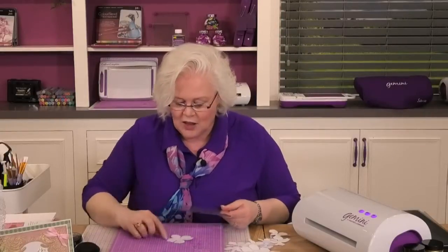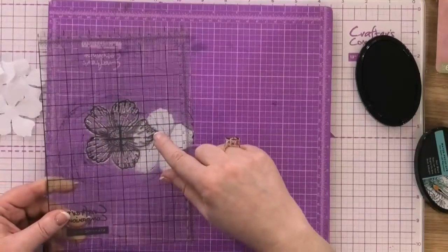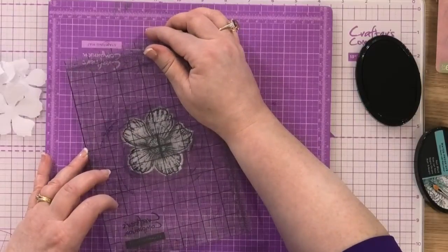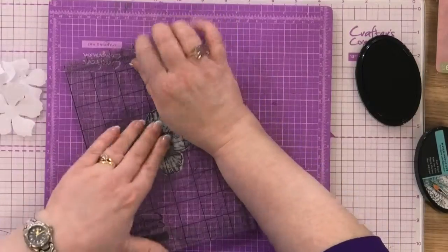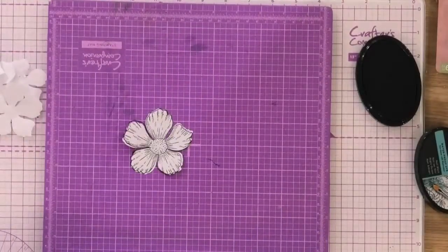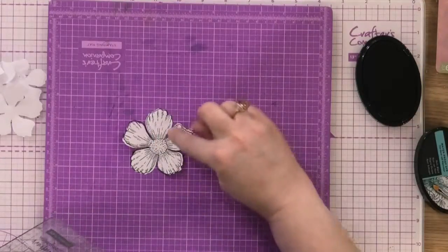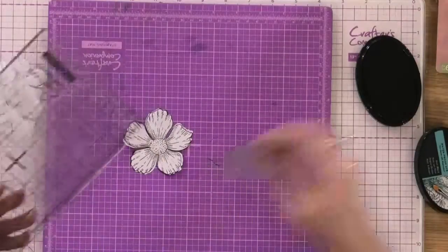So again, what I'm doing is I'm looking for a point on one of the petals just here, and I'm looking for the point on my stamp as well, and I'm just going to position this just about there, I reckon. Give it a little twist, and there we go. Pop it down, and then when I lift it away, oh, that's not bad, that's not bad. You can see I could have twisted that a tiny bit, but that looks great. And can you see all the detail you've got in the centre of the flower? And if you're going to colour that, you've got plenty to go at where those colours need to go.